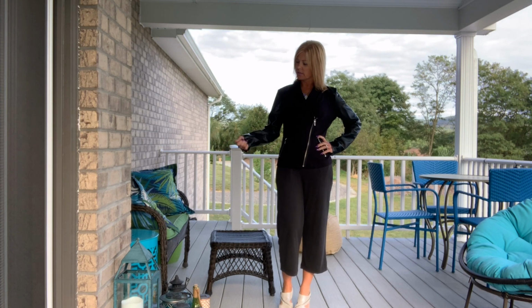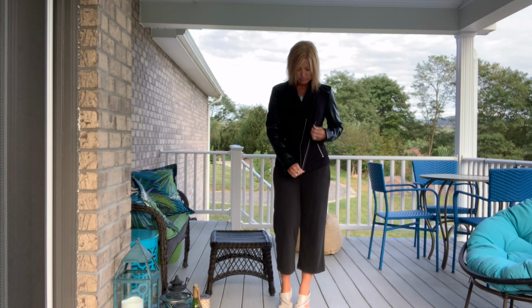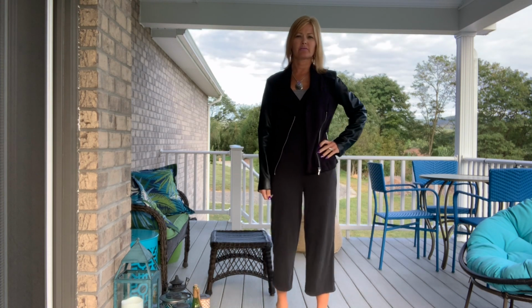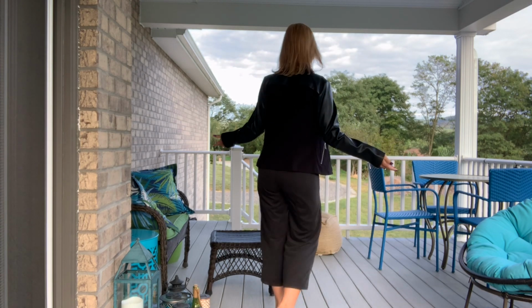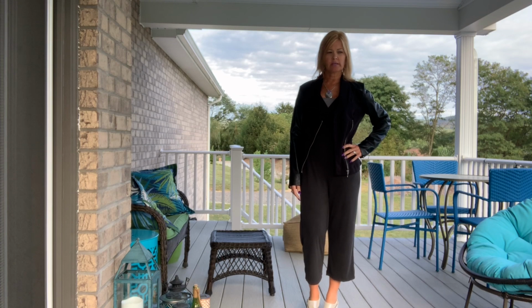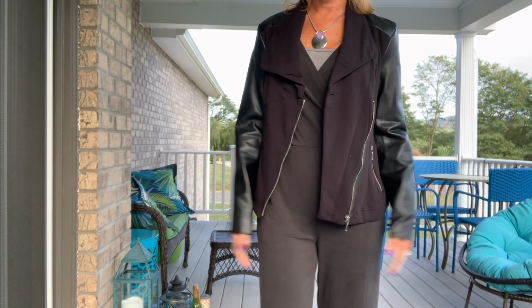So what do you think? Stay or go? It's not a bad jacket. I think I've had it for a little while, probably a few years now. All right, that's jacket number 1, the INC mixed media jacket. Let's do the next one.